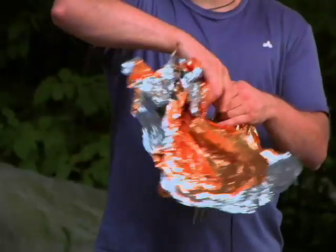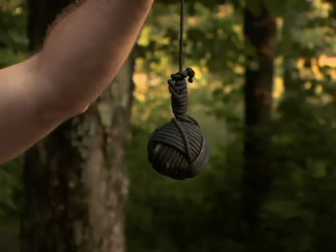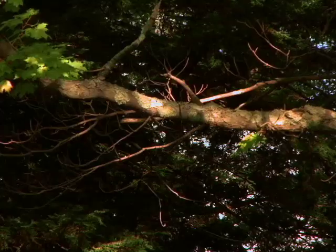The easiest way to do it with a space blanket is to put everything into the center of it, take the top, twist it, and then tie a square knot. The bear rope is usually going to be a thin, darker colored parachute cord because bears and other animals don't have very good sight at night. Take that and you're going to put a monkey's fist into it. You want to keep it as far away from the trunk as possible.